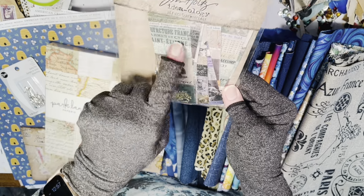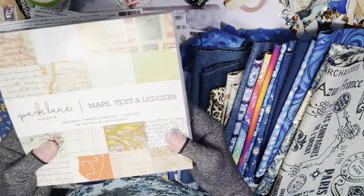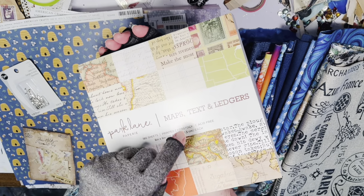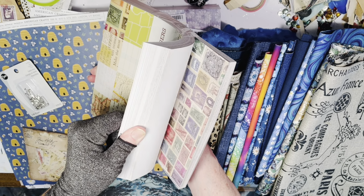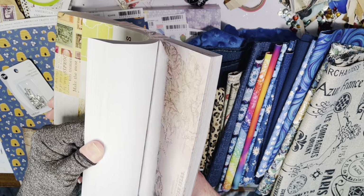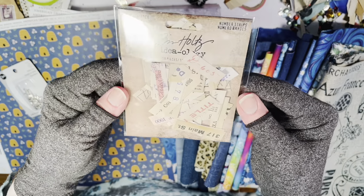And then I got these because I didn't have these either, and I thought they were really cool. And their paper was on sale. They were all half off. So I got the map, text, and ledgers. And I do have this in the bigger one, but I've been using a lot of it. And this was only a couple of bucks with the half off, so I snagged it because there's a lot of really nice papers in there. So grab that. Grabbed, oh, these little doodads.